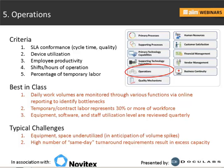Well, oftentimes, as I indicated, the equipment and the space and such is underutilized because you build for peaks. And because you've got a large number of complex, maybe unpredictable processes, customers, and so on, you've got some surprises, and you have to do same-day turnaround with a big spike. And so all hands have to move on deck and work that new load of documents that just came in.